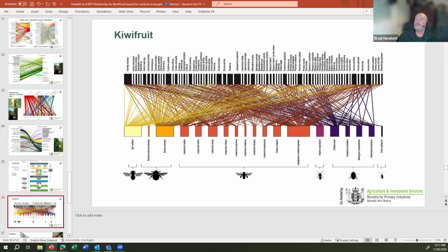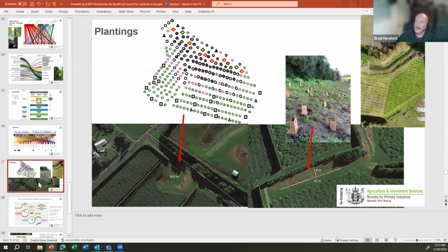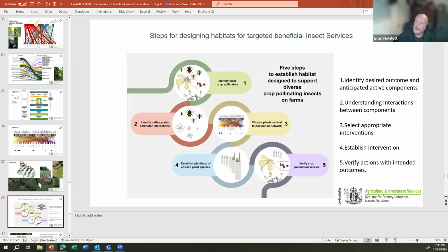So that means we can select species that are going to flower throughout the year, and also those that support the most kiwi fruit pollinators. And that's what we're doing here. So these are designed native plantings for kiwi fruit that we've established at sites in the Bay of Plenty. So those kiwi fruit sites we're monitoring over time to see what the effects are, to verify it.